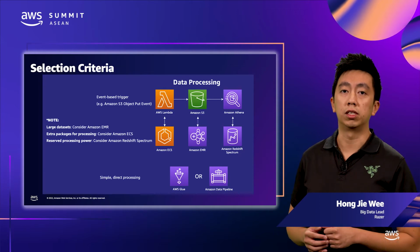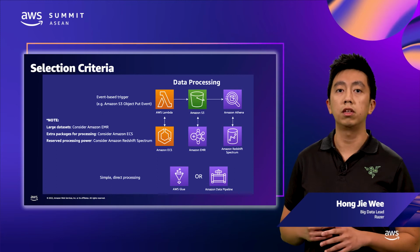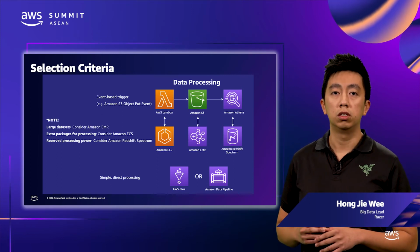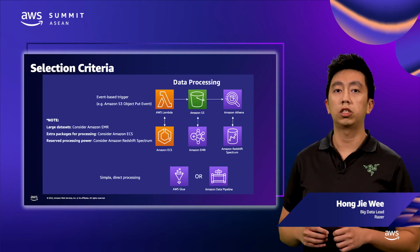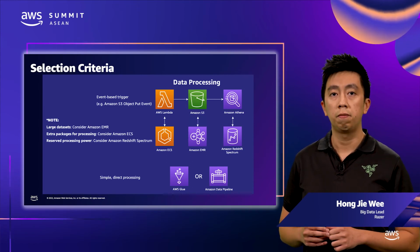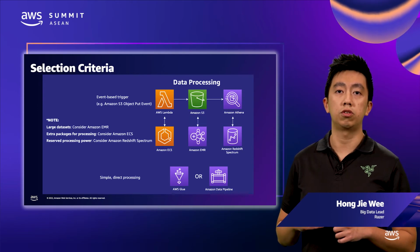Moving on to data processing, for event-based triggers like Amazon S3 object put events, a combination of AWS services was chosen. The event triggered is captured by AWS Lambda, which can be attached to Amazon ECS if larger processing power is needed. After the first stage of processing, this data is then stored as Amazon S3 objects.